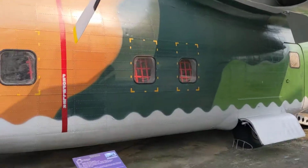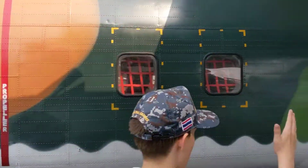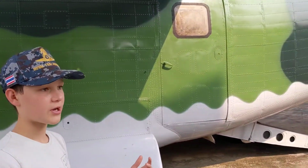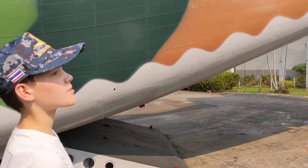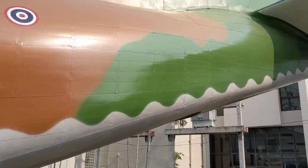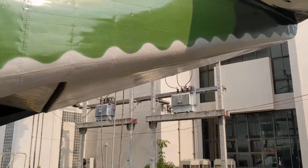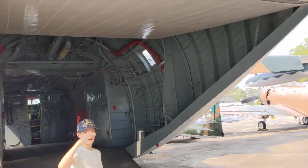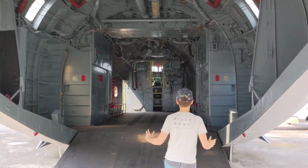Now we're going to enter, instead of through the usual door, through the end of the plane where cargo would drop out from. And not just cargo, sometimes the cargo might be humans jumping out of the plane and skydiving. Here is the tail, and it is quite elevated off the ground, as you can see comparing my height. And here we have the massive cargo door.